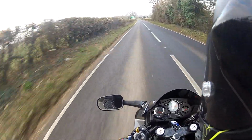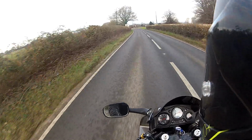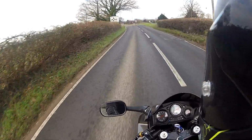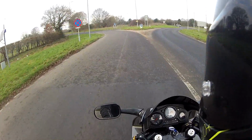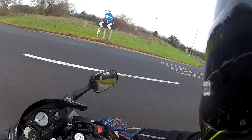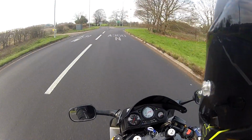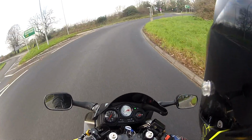So now braking for a roundabout. Front brake obviously is your most powerful brake. Tiny bit of back as well. It's going down the gears to 5, 4, into third now for this roundabout. That'll be fine. Signalling right because I'm going right round it. I'm not going to lean the bike much because this roundabout is quite slippery.